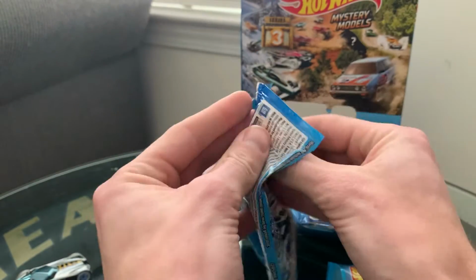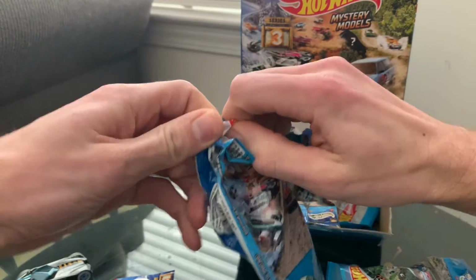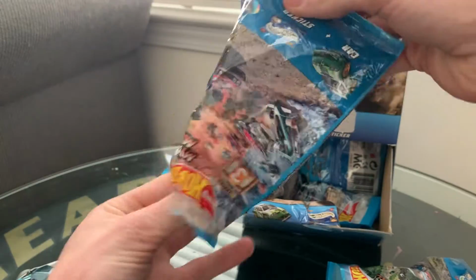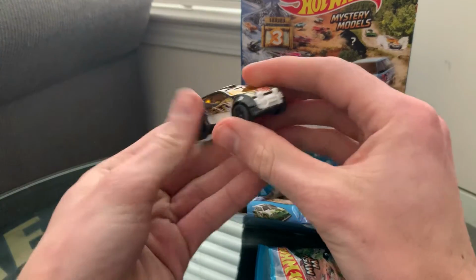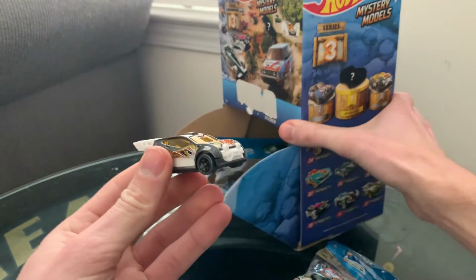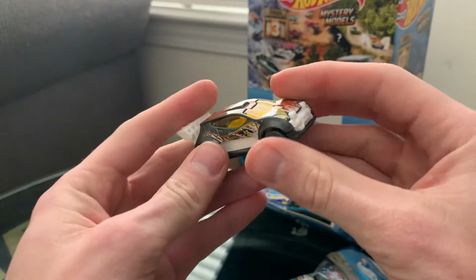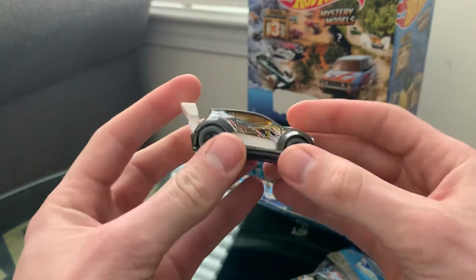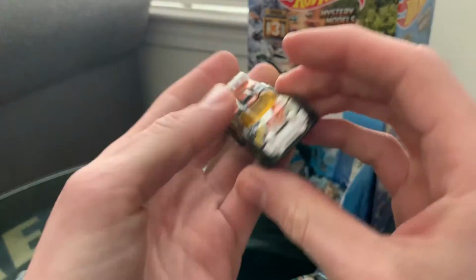Second pack, let's go. I even can get these things open. Oh, yes. Ooh, this is, wait, is this? This is the Corvette. What? No, this is the third rarest. Okay, well, it's not a bad rally car. What?